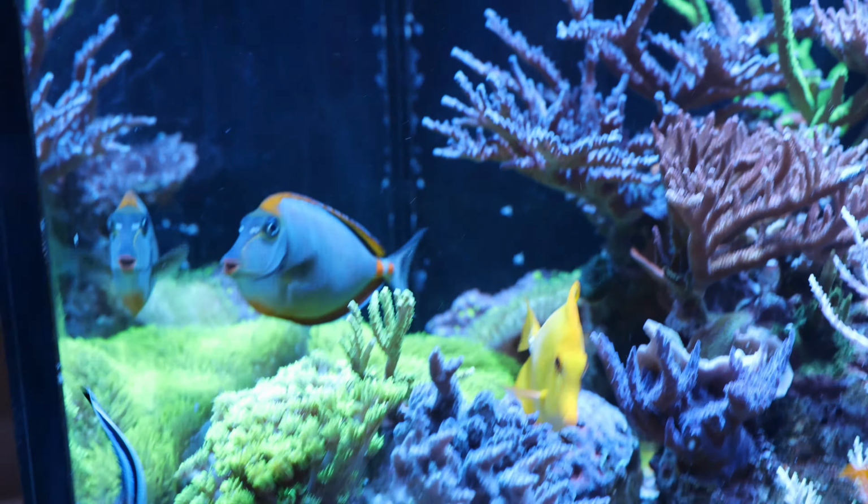There's a few shrimp in here, which usually come out whenever I'm feeding. I also have the Tamini tang, which is right there. So we got a chance to see him. I love the orange and white on him. And let's take a look at the coral now.